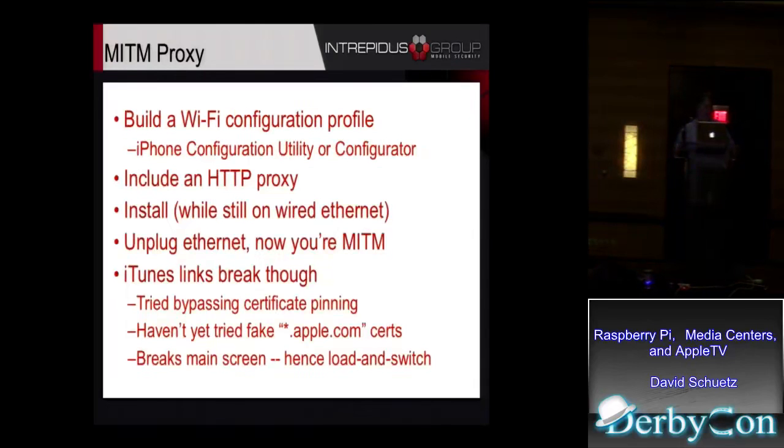You can also use this to create a man-in-the-middle proxy. Just in iPhone Configuration Utility or Configurator, create a proxy. It's got to be on Wi-Fi, include an HTTP proxy, stick it in. You have to actually install it while you're on the wired Ethernet, and then make sure you boot up. And you saw before I was saying we had to have the network long enough to get the icons. If you just boot straight to Wi-Fi and that profile is there, it won't be able to get those icons because of signature issues on SSL, and you won't get anywhere.